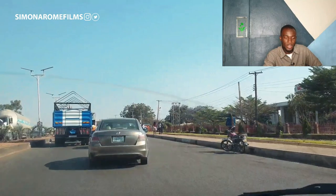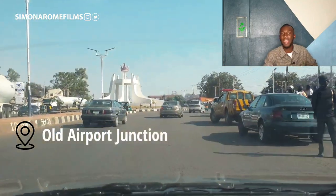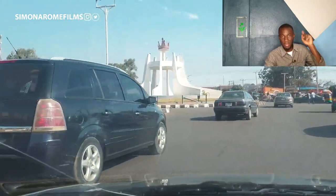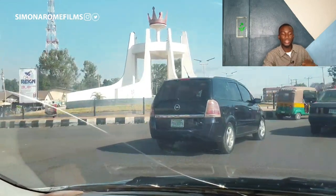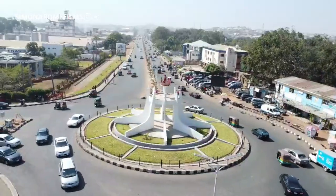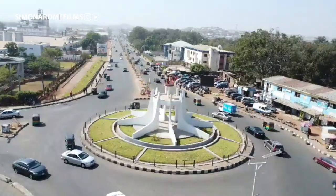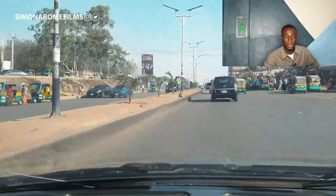So we're approaching Old Airport Roundabout. I'm sure you've seen this in my video, the video about the richest neighborhood in Jos, that's Rayfield. If you have not watched that video, check out the video. So this is Old Airport Roundabout. Yeah, so this is Rayfield Road, the road that leads to Rayfield from here, this way. But we are not going that way, so we are going straight down.